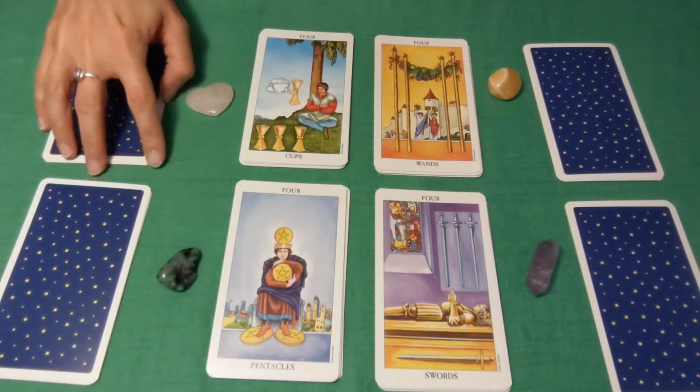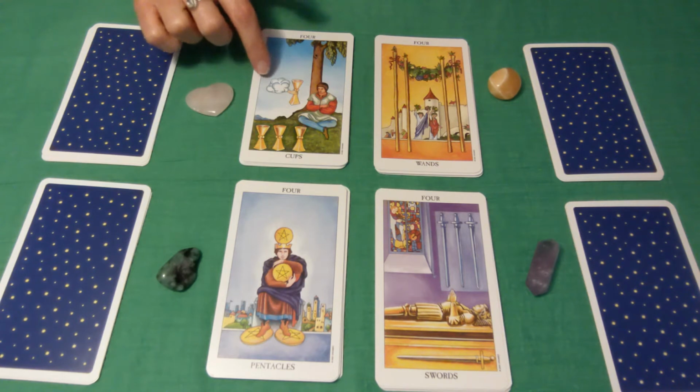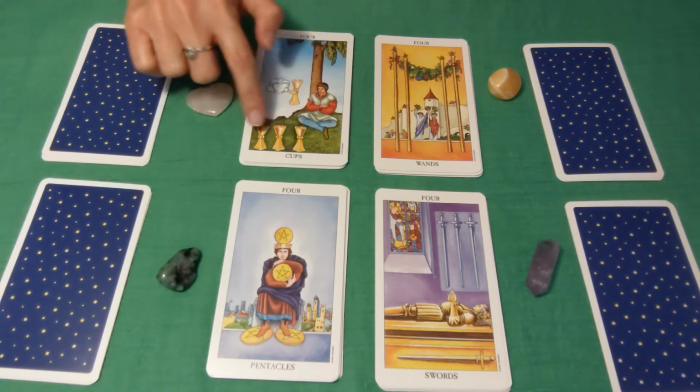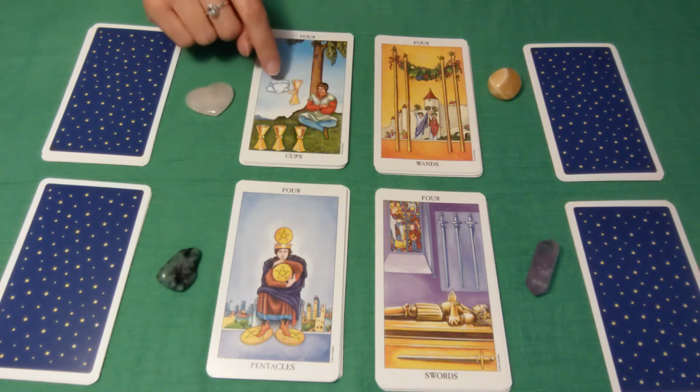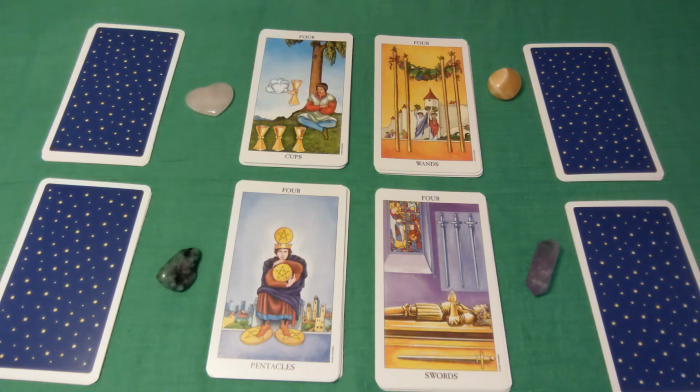And it's kind of like, honestly, it's kind of like moping. He probably doesn't even see this offer coming in because he's so focused on these three. And so that would be a way to describe a Four of Cups. It's like you don't see what's coming to you, and it's a good thing, but you've got to snap out of it to realize the good that's coming in around you.